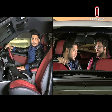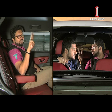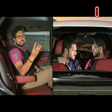I personally really like the combination of black and red, but ei gari kintu actually aro dui ta shade e ache, which is the full black interior and also a combination of beige and black, which is the second two tone color jeta ei gari interior option hisebe ache. Third row te kono seating nai.